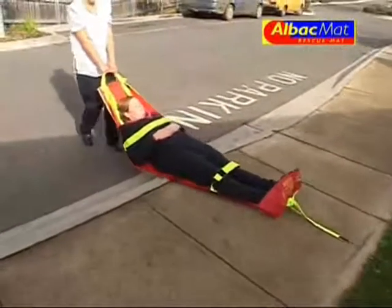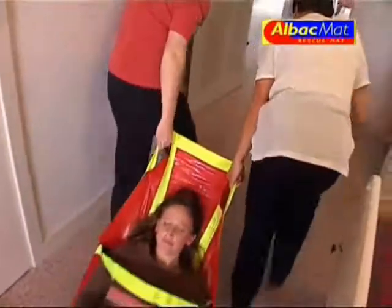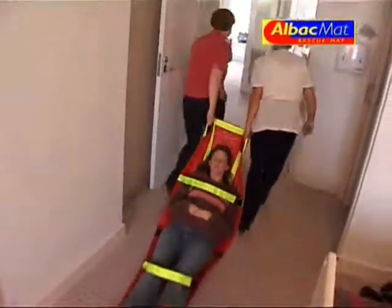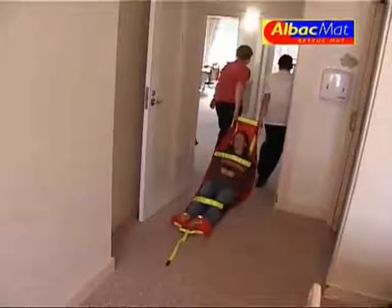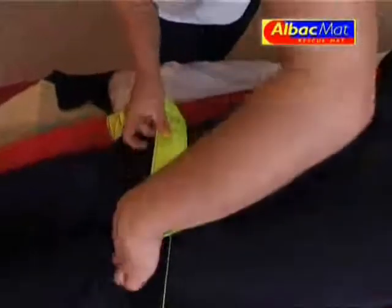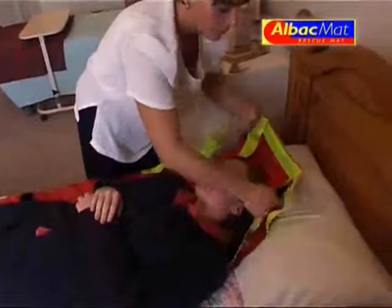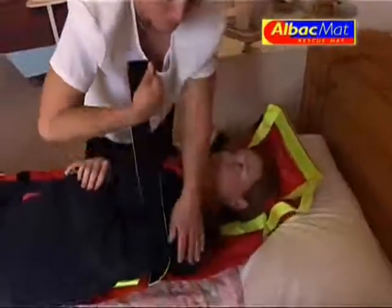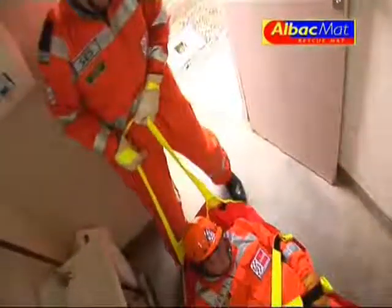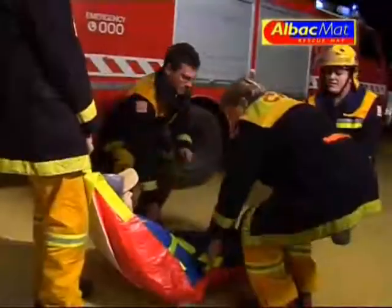The board glides easily over these surfaces, as well as carpet and other indoor flooring, minimizing the effort required by rescuers to evacuate patients. All LBAC mat straps are made from first-grade seatbelt material, are brightly coloured for easy detection, and are double-stitched to the canvas for heavy weight-bearing situations. The LBAC mat has been tested to withstand up to 470 kilograms of weight.